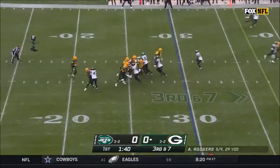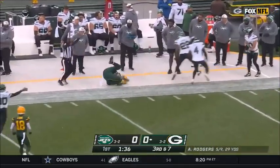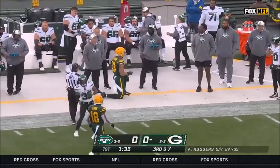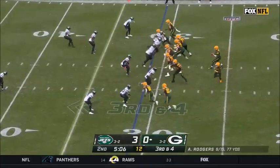Third down. Rodgers has time. Going deep. Far side of the field. It is caught. What a catch by Allen Lazard. Two ingredients to being a good downfield passing game.